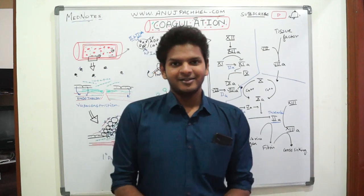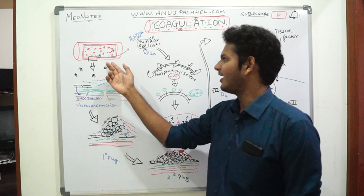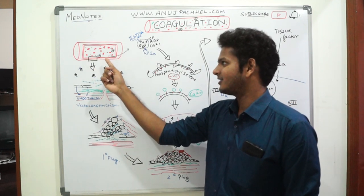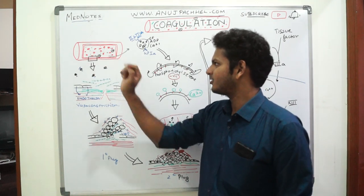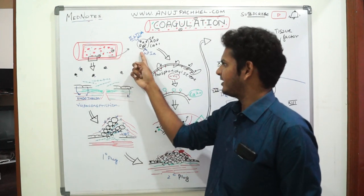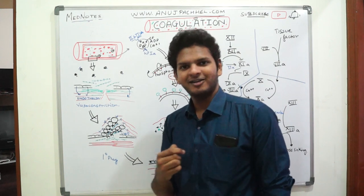So let's begin. First of all, if you can see here, this is a blood vessel and I've taken out a cross section of it. From here you can see erythrocytes, the black colored ones are platelets, and you can also see a few WBCs. I have enlarged one platelet here. Before we begin the clotting cascade, let me tell you a little bit about them.